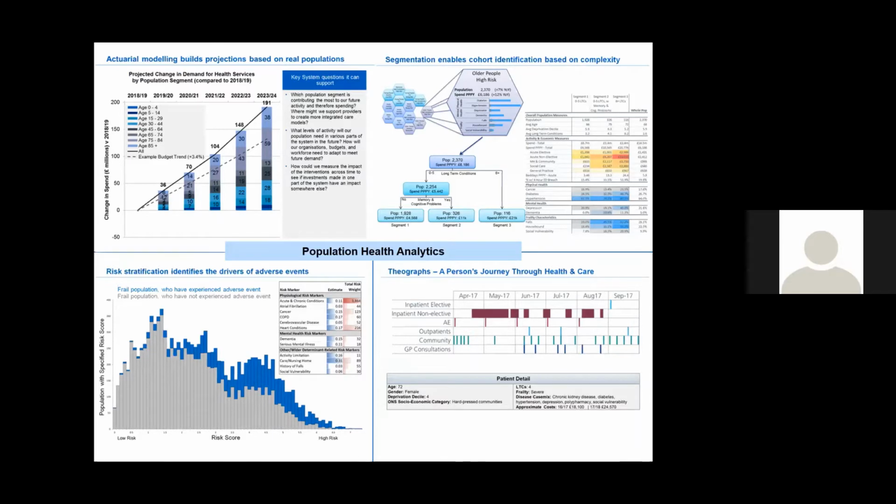Thanks. This one just illustrates some of those analytical techniques that are used. You'll see on the top left-hand corner, the outputs of the actuarial modeling. Top right hand, some of the segmentation outputs, and on the bottom half of that slide, there's some risk stratification work. And the theographs are really brilliant for illustrating, I guess, the patient's journey and their experience over a period of time in their care journey. The next slide, please, Janine.